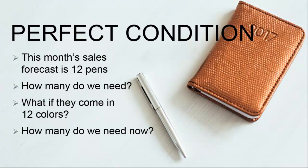Oh, and I forgot to tell you that the other part is the pen comes in a longer length and a shorter length, and each length comes in 12 colors. So based on those two sizes, how many do I need? Well, to cover all my bases, I should have 288. How many am I going to sell? 12. That is the aha moment.